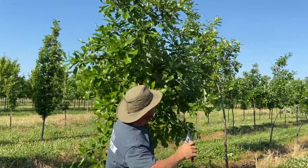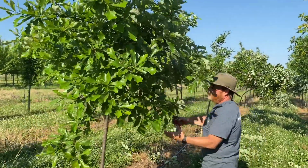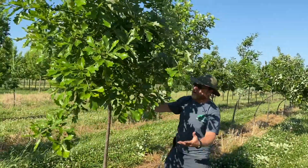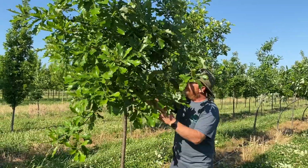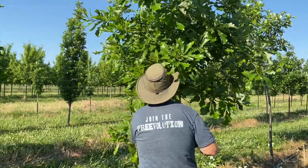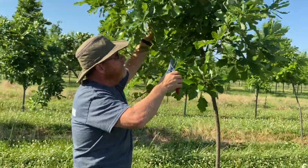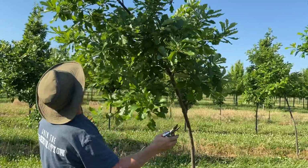Oaks don't grow slow, they caliper slow. And what happens is they don't get enough meat down here. So I want to take some weight off of this thing. And believe me, you can go crazy on these if you want. And next year you're going to have a 2.5 inch beautiful swamp white oak.